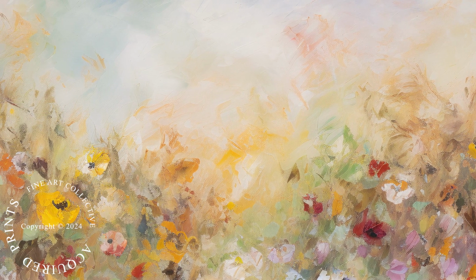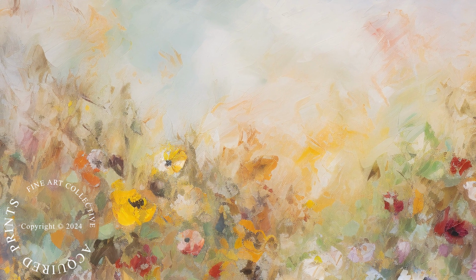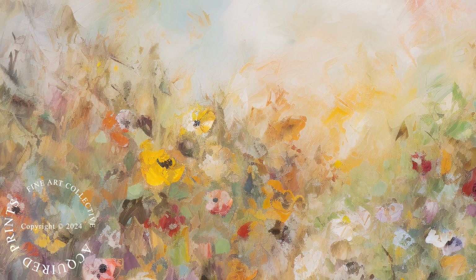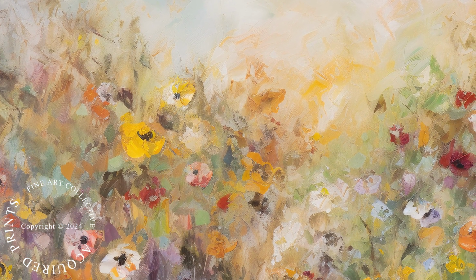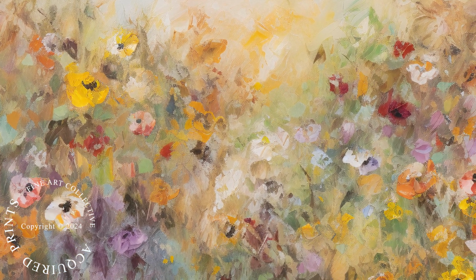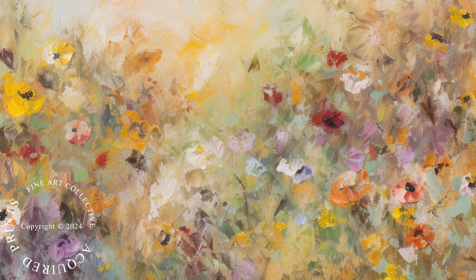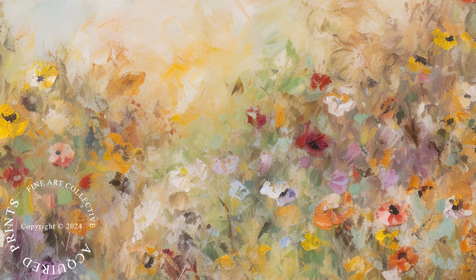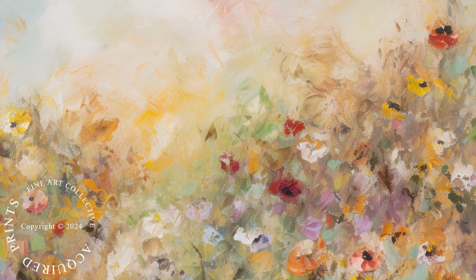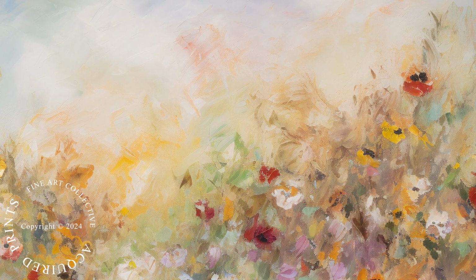Here you see a field brimming with the raw beauty of springtime, a patchwork quilt of flowers that have weathered the frosts of winter and now bask in the warmth of a new season. As you look closer, the wildflowers are a rustic medley of colours, with splashes of reds and yellows and purples that dot the landscape like nature's own confetti. These aren't the manicured blooms of a gardener, these are the sturdy blossoms of the wild, each one standing strong and vibrant against a soft sky that stretches above.